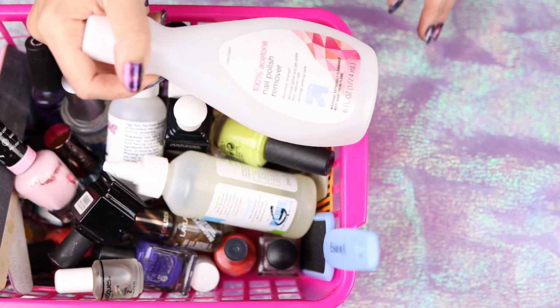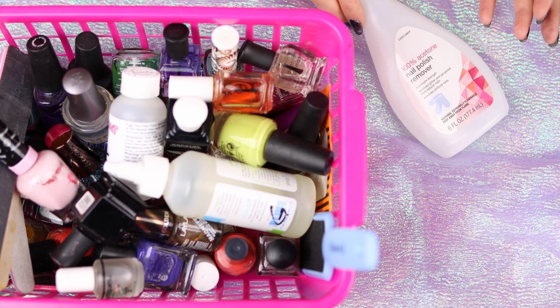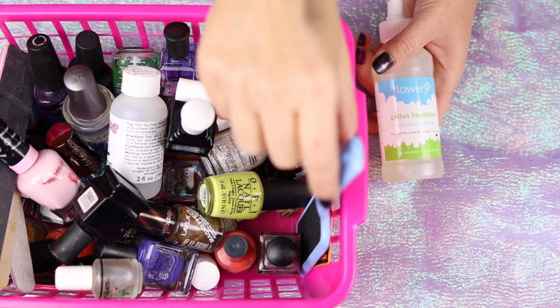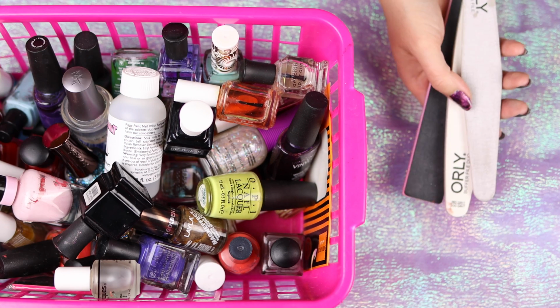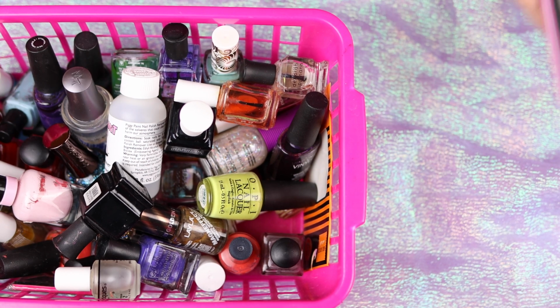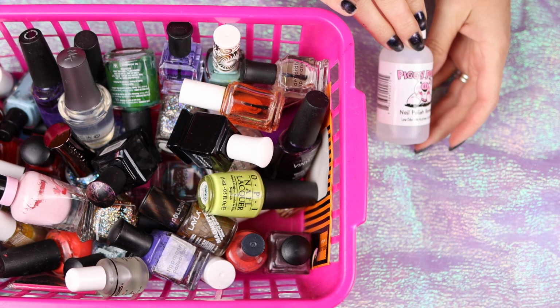So first thing, acetone. I always have that on hand. This is my little bottle, and I have a large size that I get at my pro store that I use to refill. Then callus remover products too. These files are reusable and fantastic. And then all my nail files. Orly is my favorite brand, so of course I'm keeping all of those. What is this? This is Piggy Paint Remover. I probably need to get rid of this.